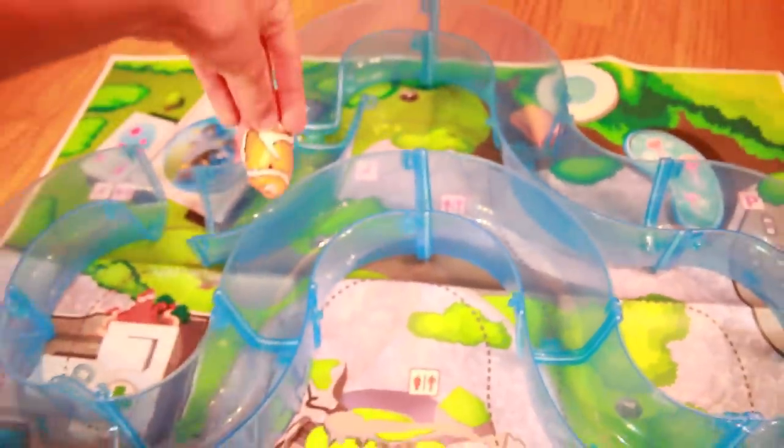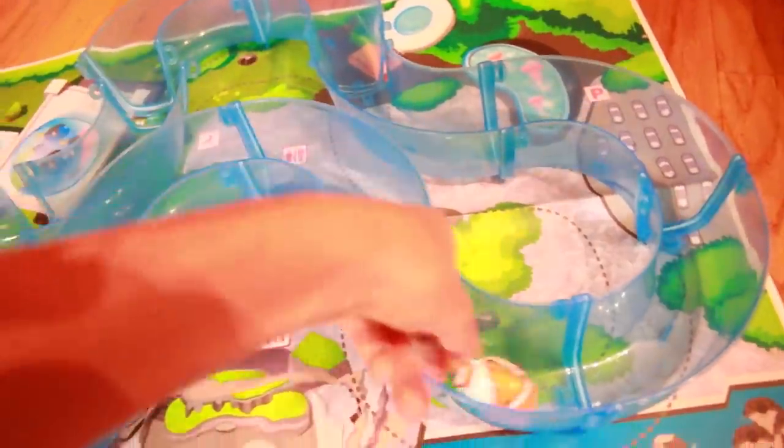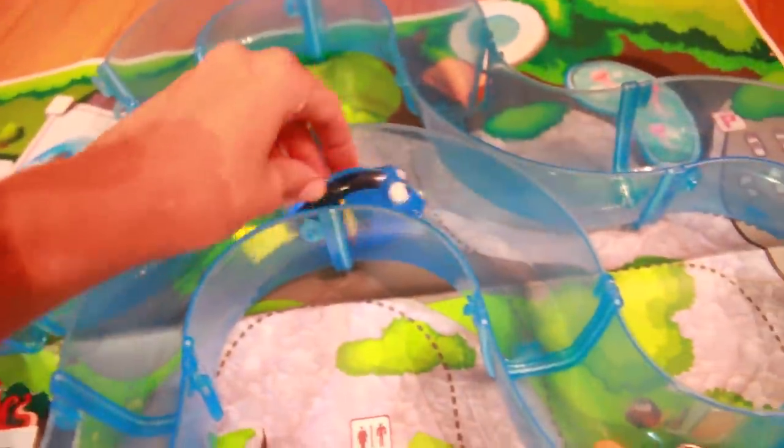It's a really cool concept to have him swim around like his own little tube track. And then you can put Bailey right here with the beluga whales, and you can put Dory over here, or you could just put her right inside here too.